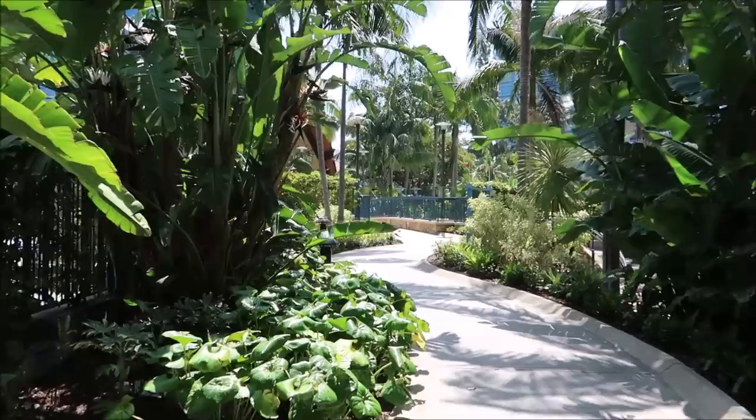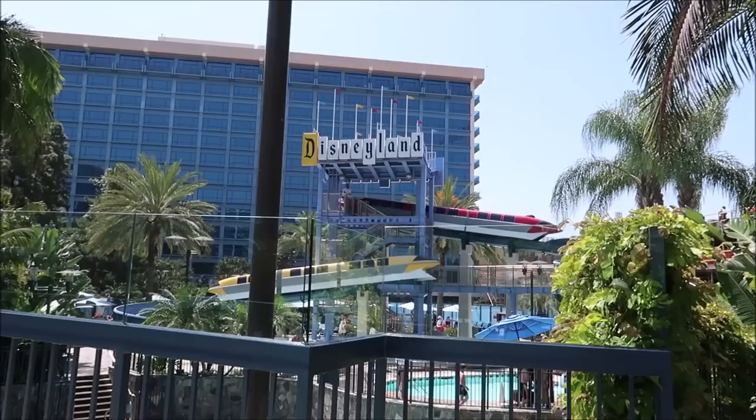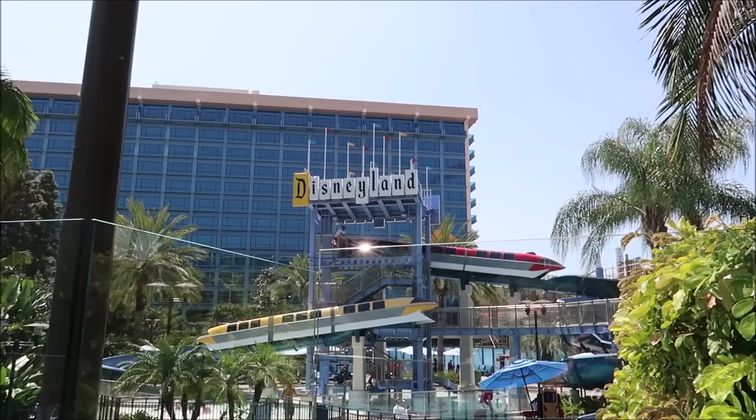I feel like I'm somewhere else, like in a tropical hideaway. There it is, there's the monorail slide. I don't do water slides that often, but I don't think I can resist this one. Look at that. Isn't it so beautiful? Those are the water slides, the monorails themselves, and I love it. This is amazing. This resort is giving me like the contemporary Polynesian vibe. So like if the contemporary and the Polynesian came together, this would be it, and I love it.